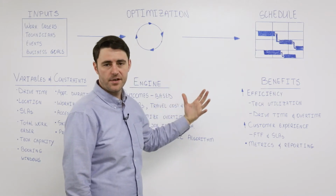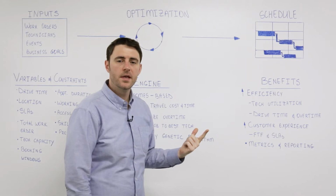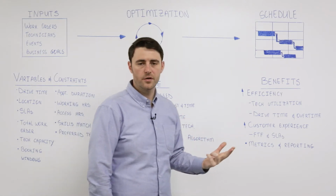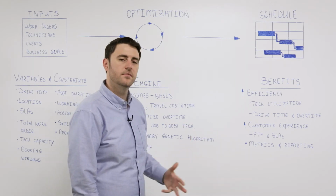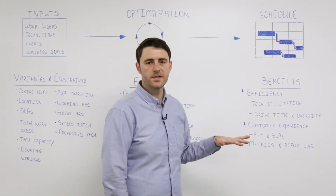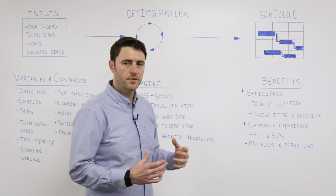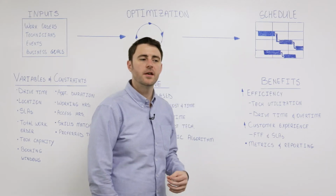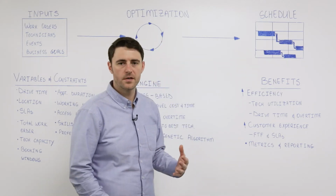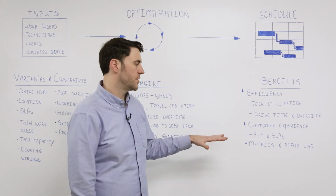Some of the benefits you're going to see are in efficiency around lowering the cost through lower drive time, better control of your overtime, as well as better utilization of your technicians. Some of the customer experience improvements that you might notice would be around first-time fix rate, which will have to do with assigning the most qualified technician to each work order, as well as better SLA adherence and appointment offer adherence based on focusing on those outcomes in the optimization as well.